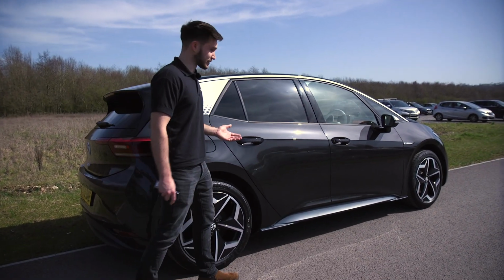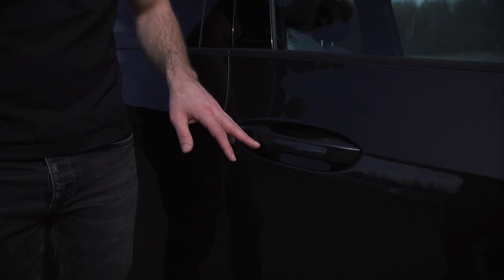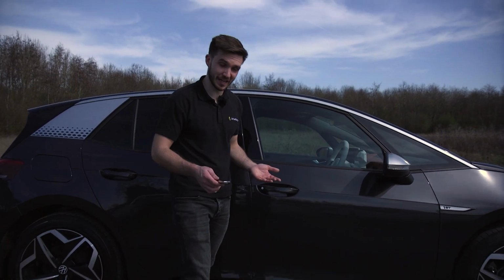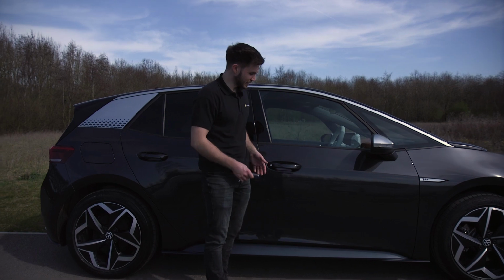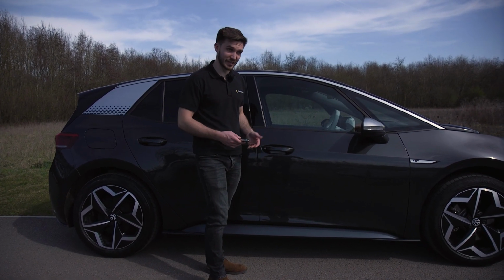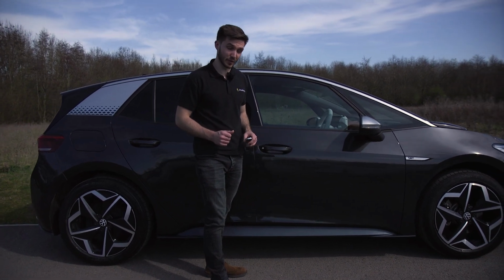If we move on to the interior of the vehicle now, on the door handle here, you'll notice there's a small notch which indicates keyless entry. So gone are the days of having to rummage through your pockets for your key fob whilst you have hands full of shopping. You now simply apply a little bit of pressure to the door handle whilst you have the keys on your person, and the car will lock and unlock itself accordingly.